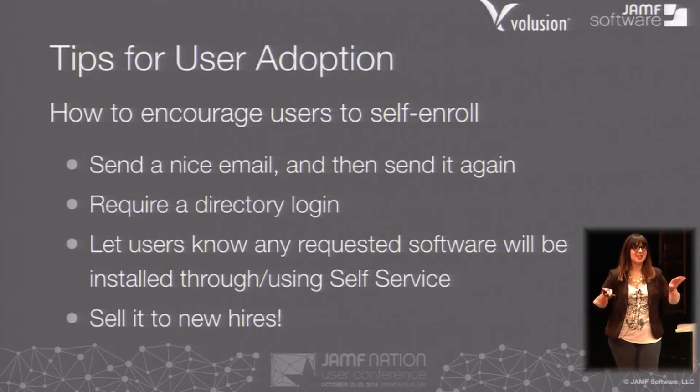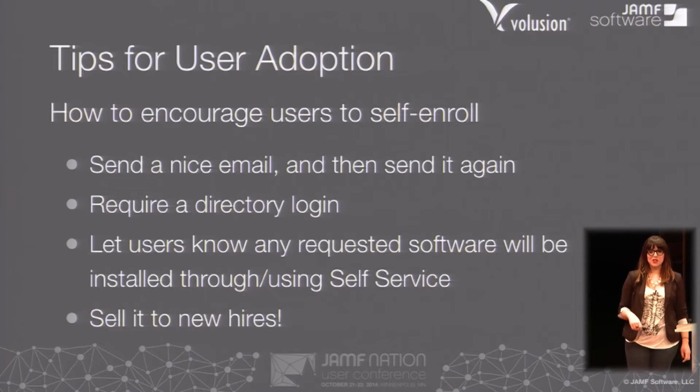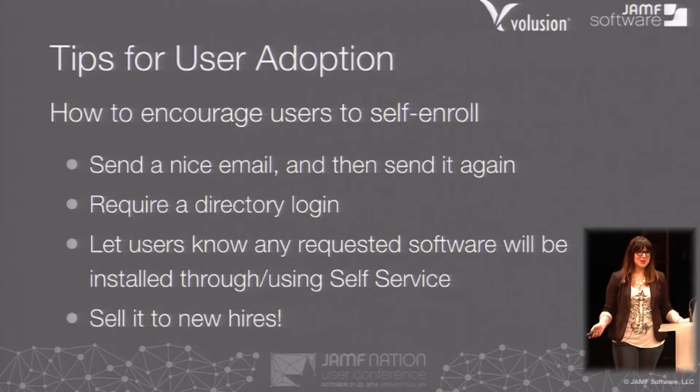I try not to do the divide and conquer thing all that much, but every once in a while it's nice in a Windows environment to have something special for my Mac users that they can really use. And sometimes even if there isn't a Mac user in there, I'll say, hey, Mac users get self-service. Maybe someday Windows will have some kind of self-service thing. I don't know. We'll find out.